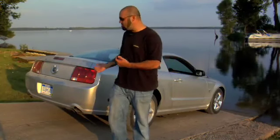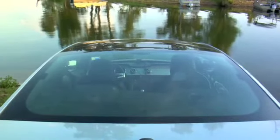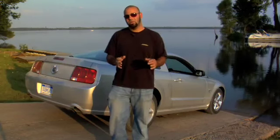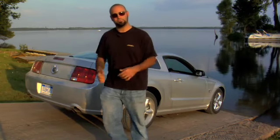So my buddies at Ford set me up with a 2008 Mustang GT panoramic glass roof. GT stands for Grand Touring. It's not a sports car, it's a touring car. Now, I'm gonna show you in this episode exactly why this car fits the bill as the perfect entry-level Grand Touring vehicle. Let's hit the road.